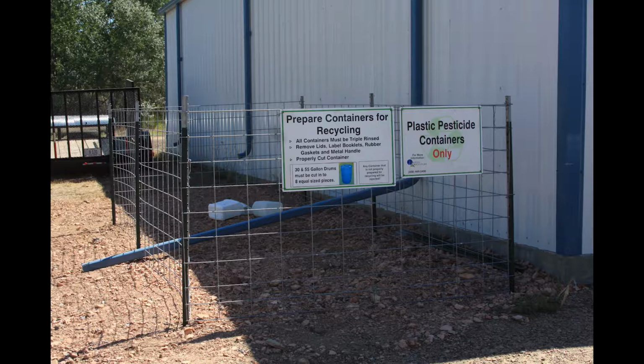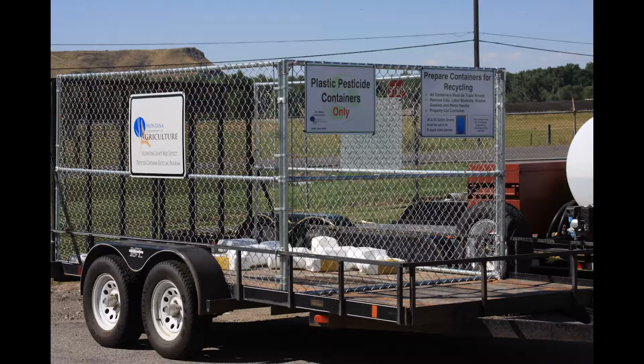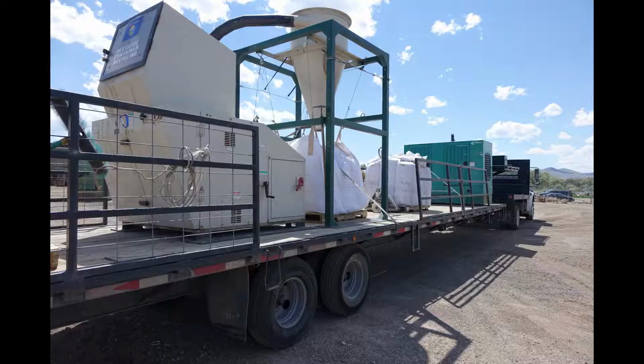Here are some other examples of collection sites. They may be secured next to a building, made of kennel fencing, or closed or open mobile units such as trailers. Mobile units provide the flexibility to be moved to various locations to increase participation. As you can see in these examples, all sites are clearly labeled for the collection of pesticide containers only.